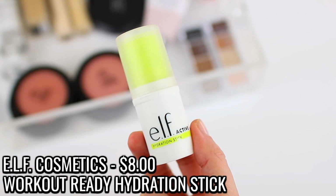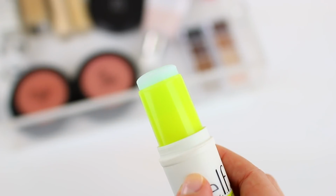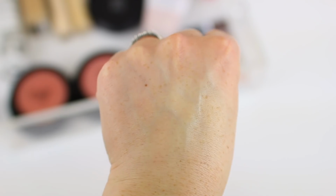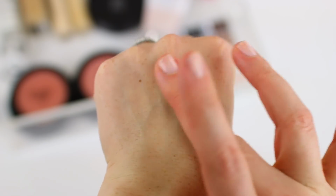I've had this product in my collection for years. I've repurchased it a couple of times, but this is the E.L.F. Active Hydration Stick. They actually have 2 different products on their website that are the exact same. This one, and then also their Prep and Hydrate Balm. The ingredients are the same. The only thing that's different is the name and the packaging, but if you open them up, they look the exact same.